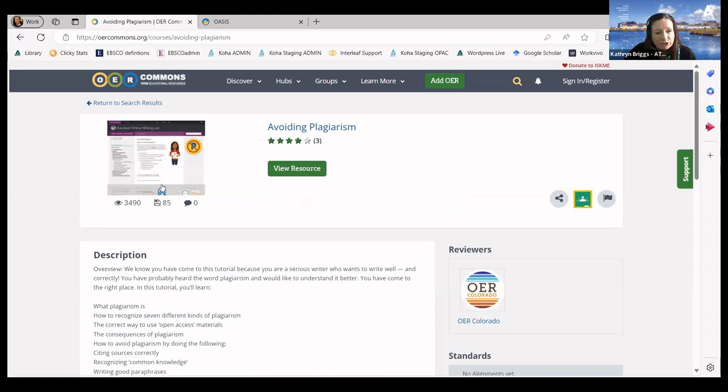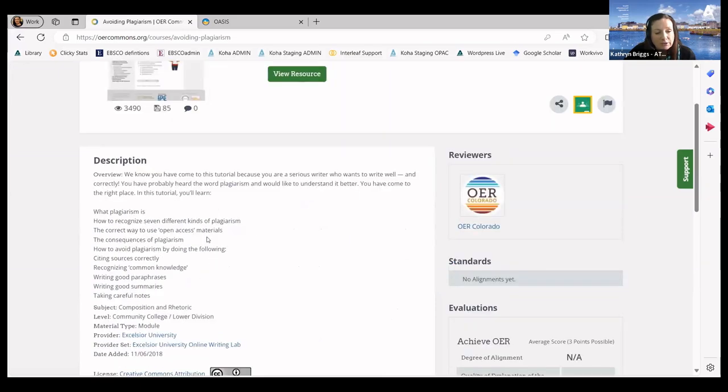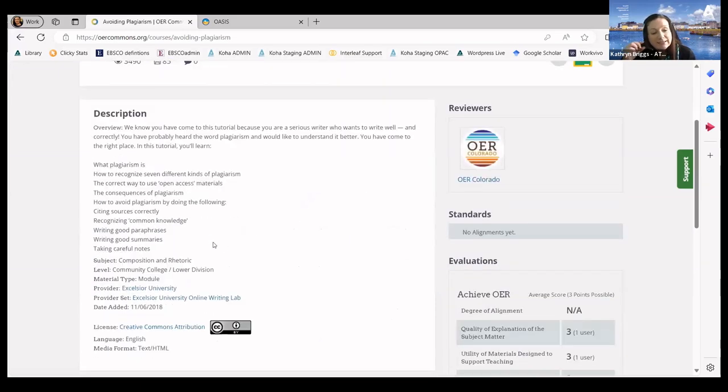So at the top, it shows me what my resource looks like. It shows me what it's called. It's given it some stars and some ratings. And it shows me how many times this resource has been viewed and saved. Okay. And then, of course, it has the description, so what's included, so you can go through that and say, oh, well, actually, this is really useful. This is exactly what I was thinking of doing, you know, for my lesson or module on plagiarism.